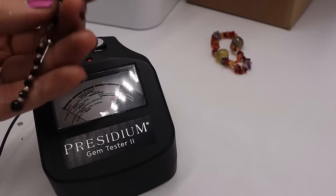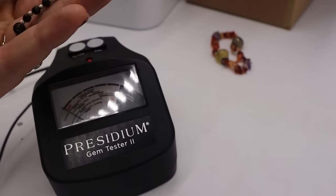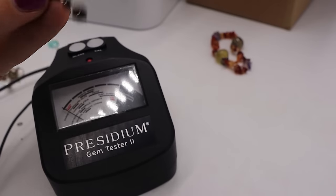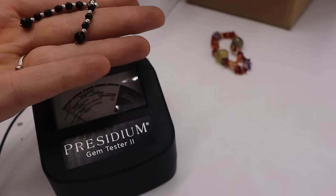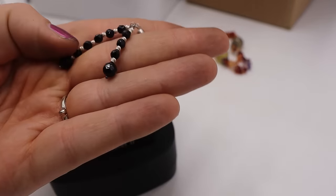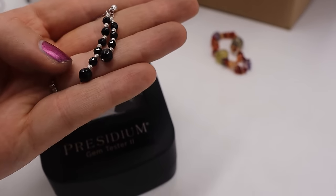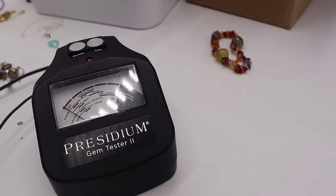Okay, anything else? Well, let's see what this black one does. And you know what? If this is sterling silver, I could totally turn these into two different earrings. Because, are they the same? Oh, no. They're a little bit different. Boo. All right, so we didn't find the match to that, but let's see if this does anything.